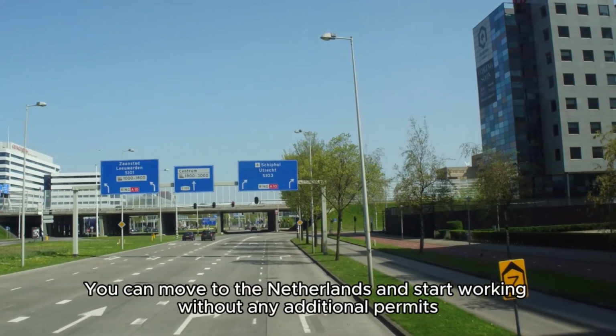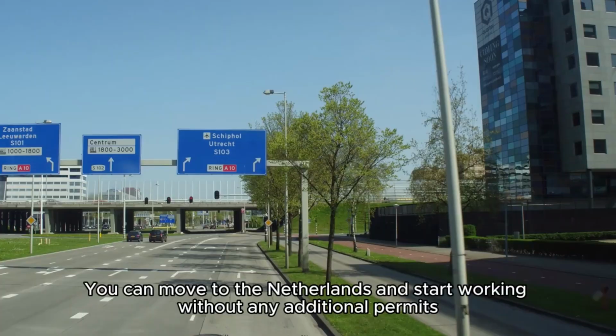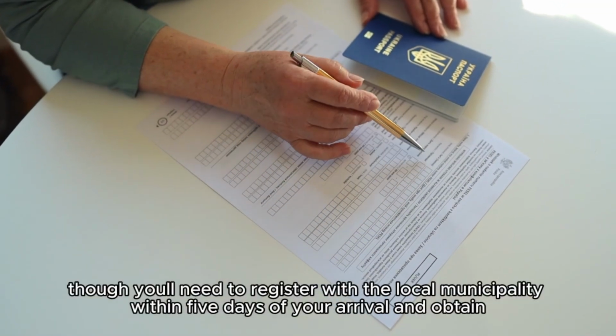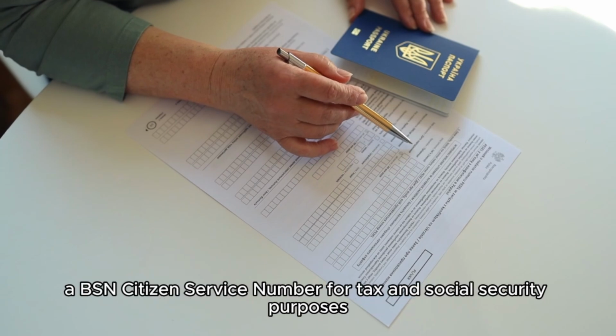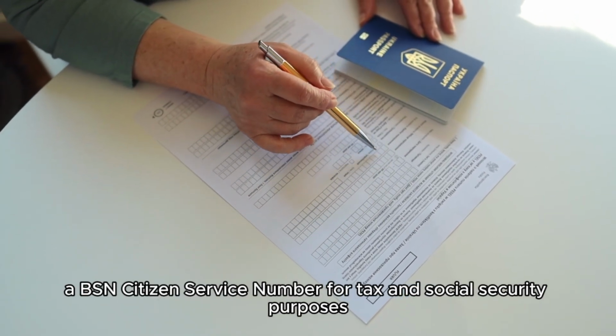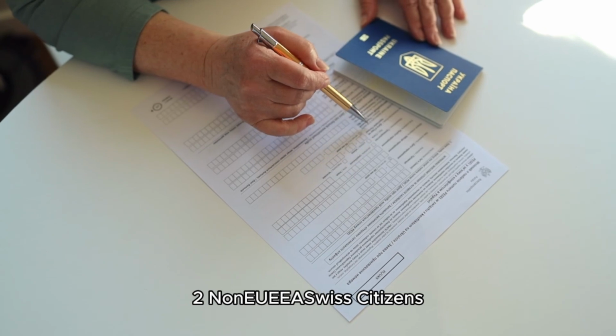You can move to the Netherlands and start working without any additional permits, though you'll need to register with the local municipality within 5 days of your arrival and obtain a BSN citizen service number for tax and social security purposes.